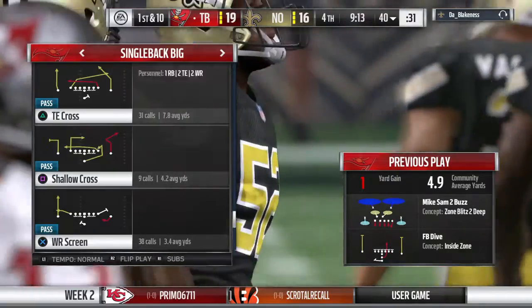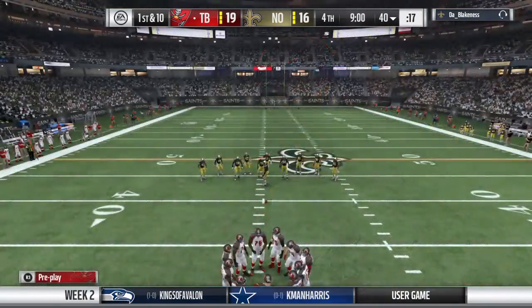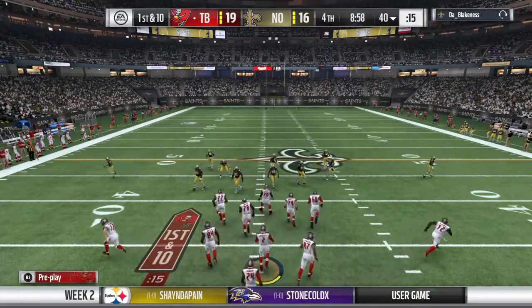3rd and inches, they just hand it to the big battering ram there. That's football 101, isn't it? That's bread and butter. Turn around and hand it to the big fella and let him get forward for a 1st down.